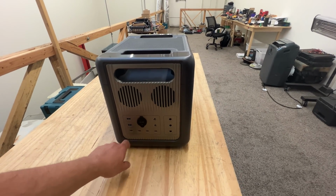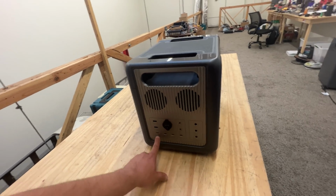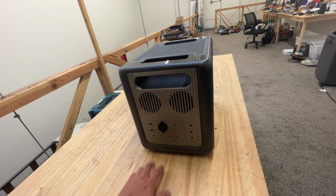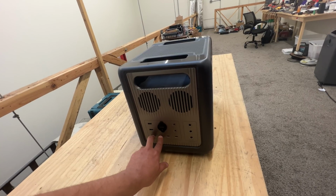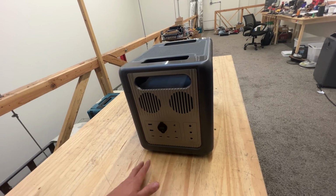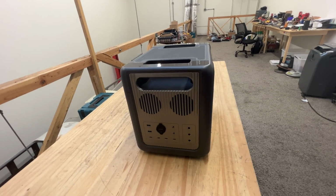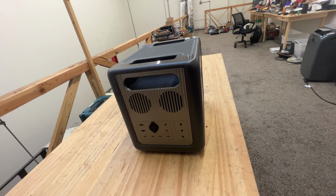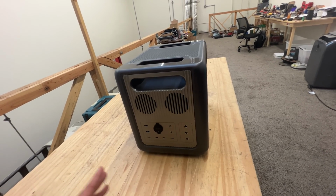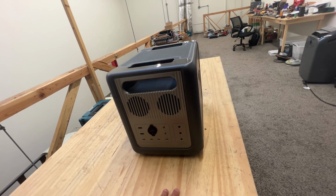Actually, I want to say this one does better than the competition when it comes to the USB-C, right? It's got two of the 100 watt ones, the fast ones, which is cool because you can charge two laptops at the same time, for example. And then two of the 45 watt ones, so you can fast charge phones and Android tablets and all this other stuff, as well as some of the other little stuff that you can charge in here.